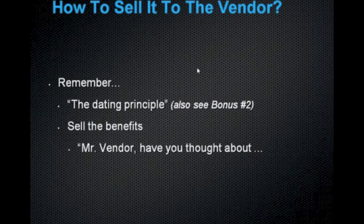Can I get a partner to come in? How much cash will I need? So these are all things that you'll discover in your due diligence. Therefore, you'll have tools to renegotiate the deal.